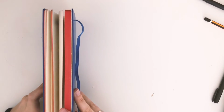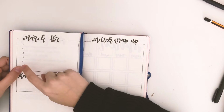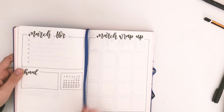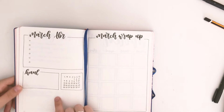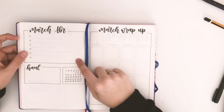This is the final touch. I left it really plain, as you can see, but I have my March TBR, which I know I'm gonna read 6 books, but I don't want to tell you because my March TBR video is coming out later this week. So yeah, just put the title and the author name, and normally here I will either doodle or write my favorite quotes of the books that I read.